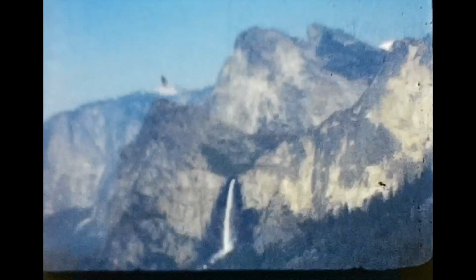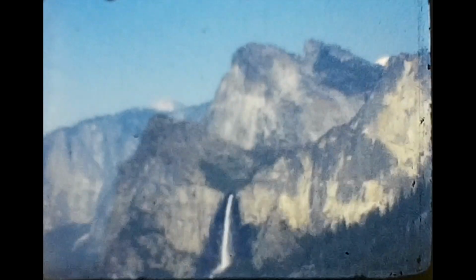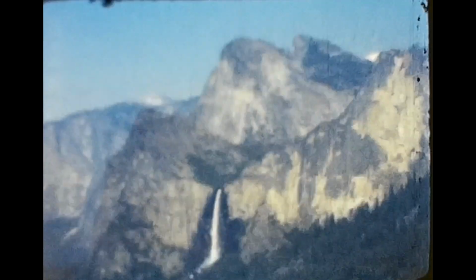But this is Yosemite. Yosemite hasn't changed that much since 1947, as near as I can tell. So there's a waterfall. Imagine that, a waterfall at Yosemite. And I believe that's El Capitan. And if we pan across the valley, there's Half Dome.